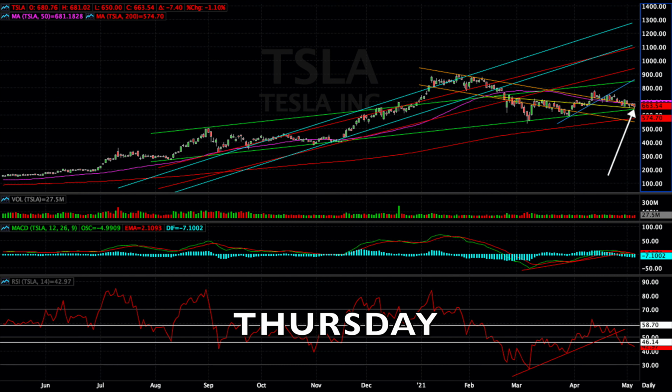The weakness continues as Tesla traded below the 50-day moving average for the third straight day. It tested the yellow trend line at its intraday lows at around 650. This 640 to 650 level is also where the bottom of the green channel converges, so we might see Tesla sell off a tiny bit more before recovering. I presume that Tesla will find support at the bottom of the green channel and rebound from there.